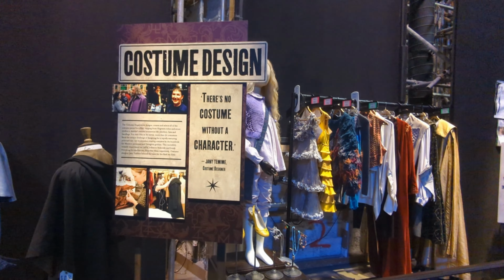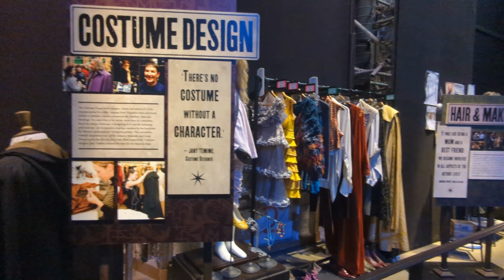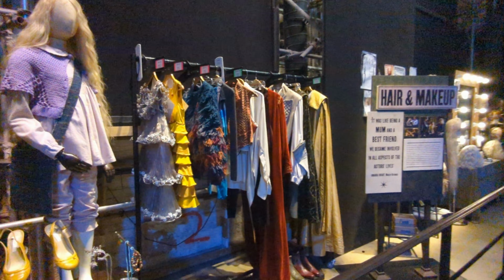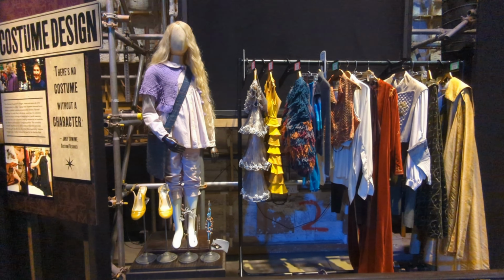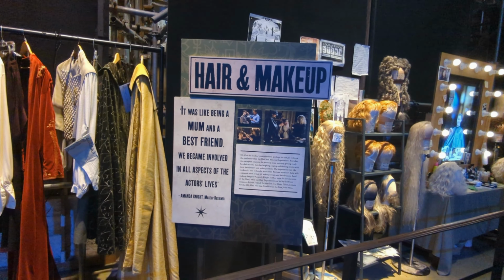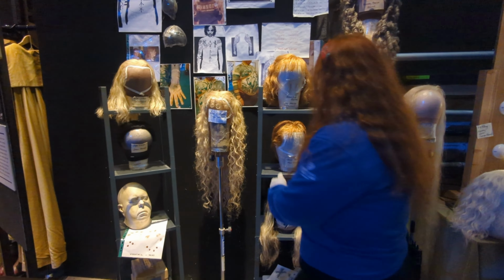So here we have the costume design section. So this is all of the costumes and wigs that they would have worn in the film. So this is Luna Lovegood, her makeup. It's got George Weasley's, Fred Weasley's.